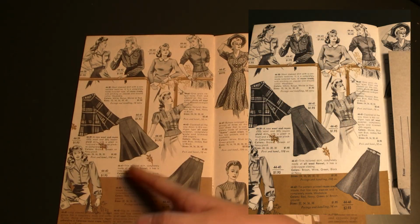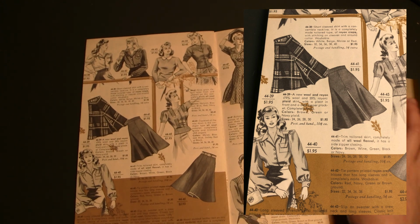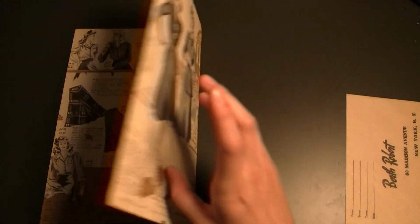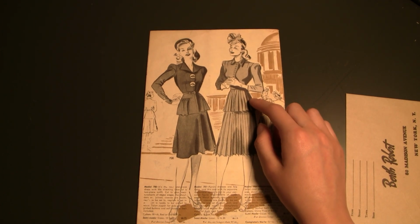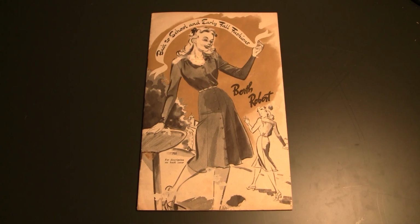Anyway, they've also got some pretty standard blouses, skirts, and dresses. And on the back, we've got too many pleats. I feel bad for whoever had to make and iron those dresses. So yeah, there you have it. A pretty short catalog, but still a great resource for studying early 40s fashion.